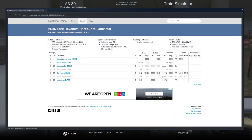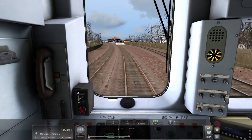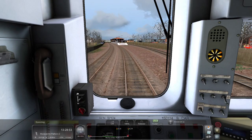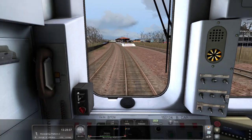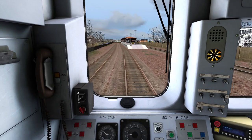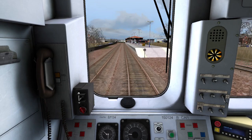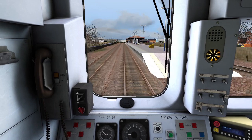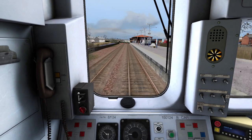So, do it into Markham at 13:34. So we're early. Due out at 38. So I'm going to be sat here for about 8 minutes. So I'll just cut the video when I get in, and then start recording again before departure. This time we'll go right to the end.